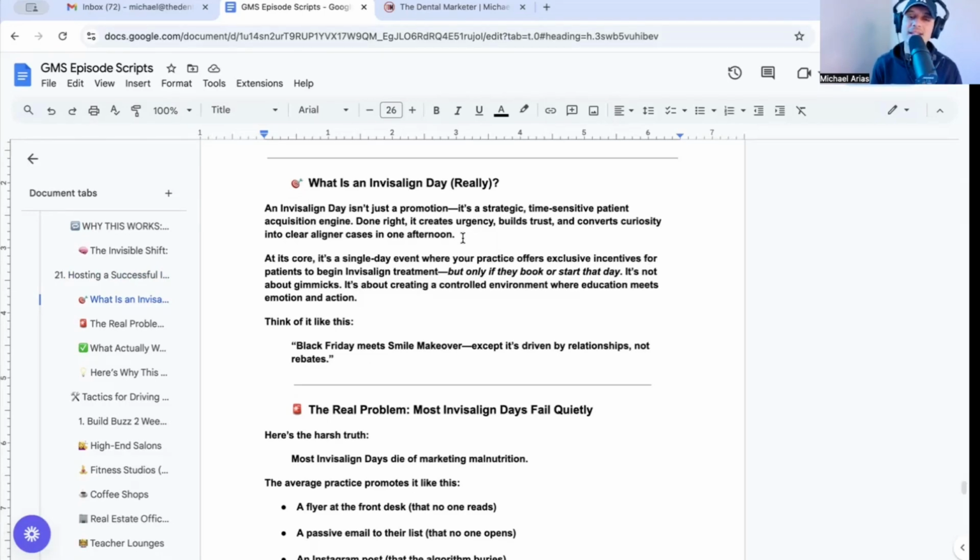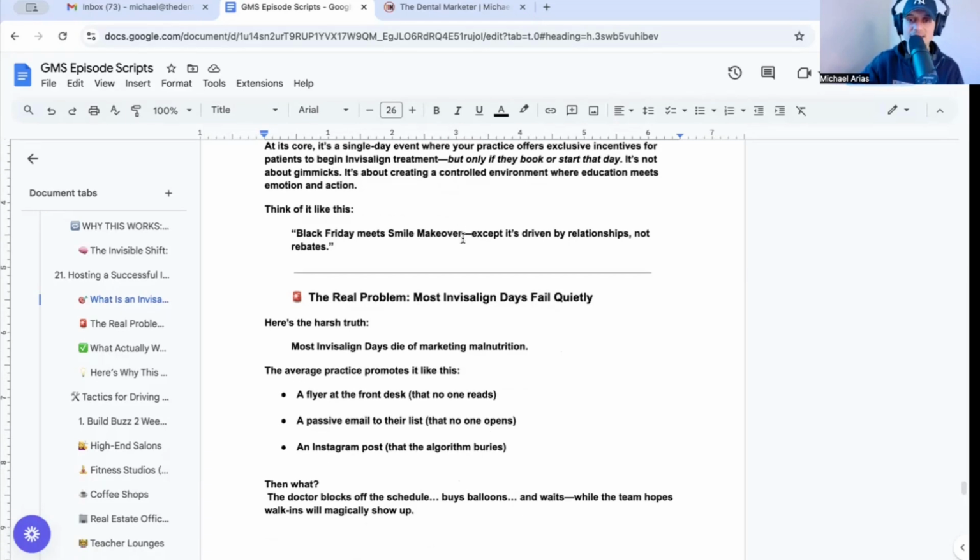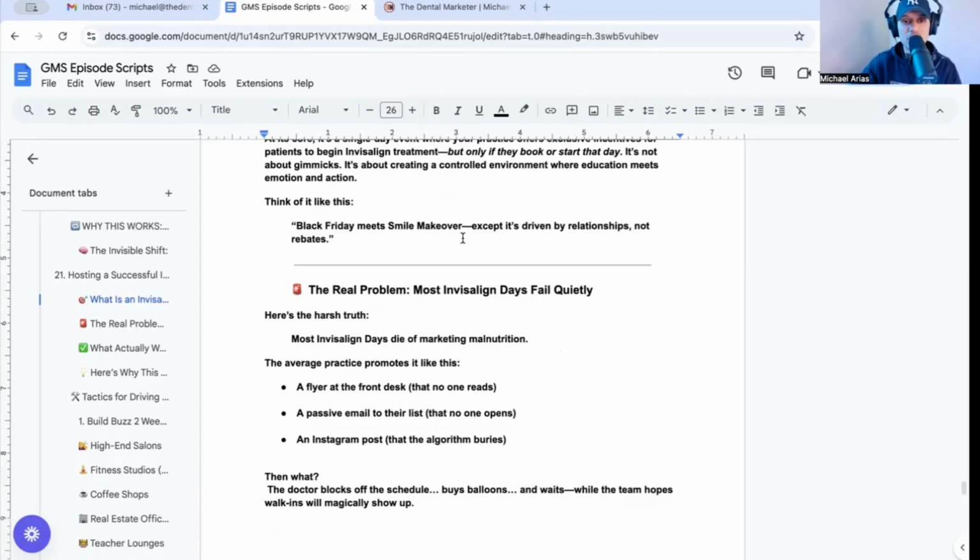At its core, it's a single-day event where your practice offers exclusive incentives for patients to begin Invisalign treatment, but only if they book or start that day. So it's not about gimmicks. It's about creating a controlled environment where education meets emotion and action. Think of it like this: Black Friday meets Smile Makeover, except it's driven by relationship rebates.